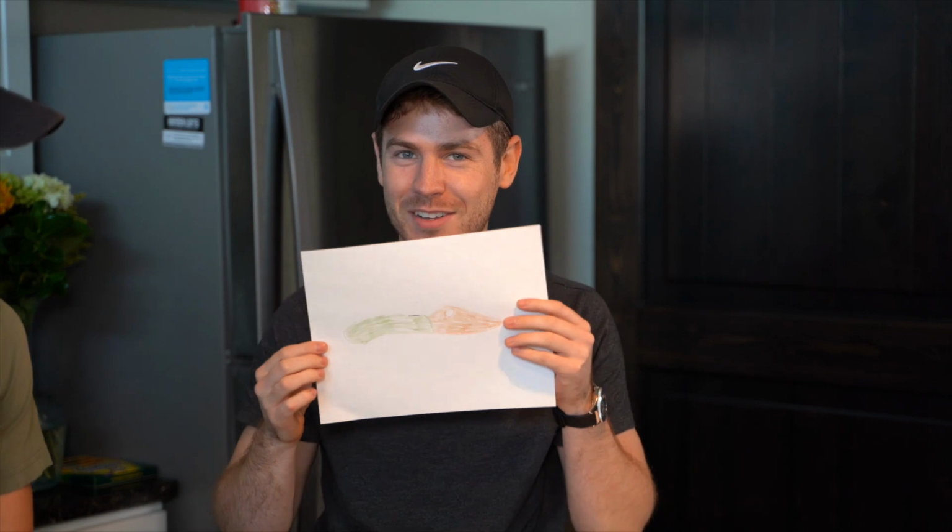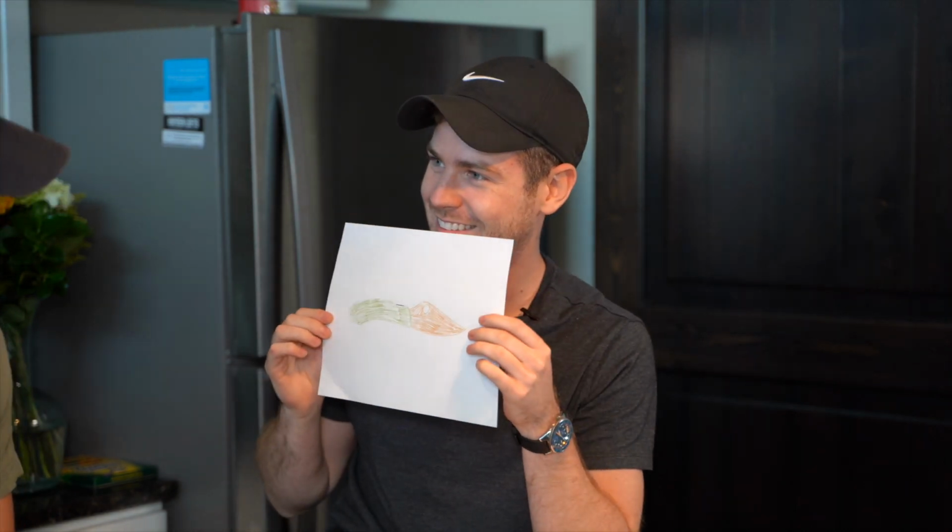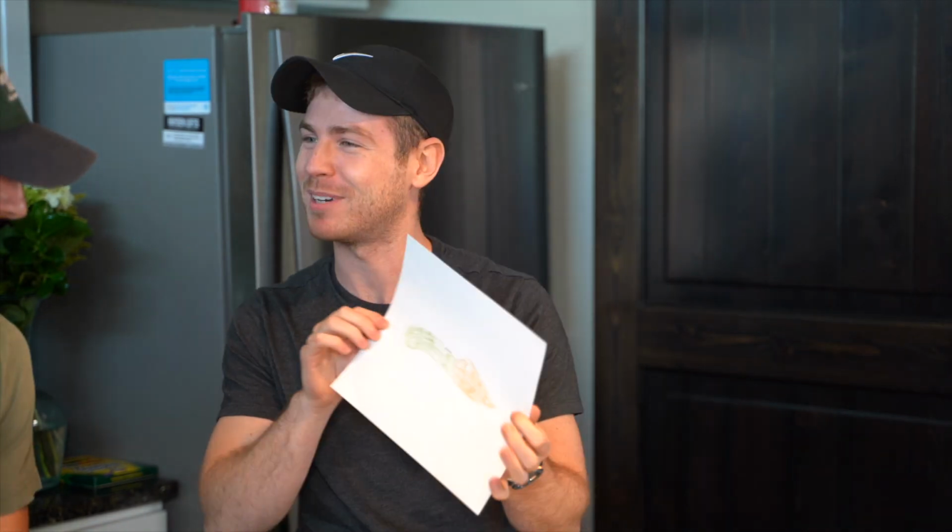Okay, guys, I'm gonna reveal my perfect knife design, my ideal knife design. It shouldn't look familiar to anyone. It's not derivative at all. Looks like a leaf. I think it's pretty good. All right, just kidding. Anyway, who wants to start? I'll go first. All right.